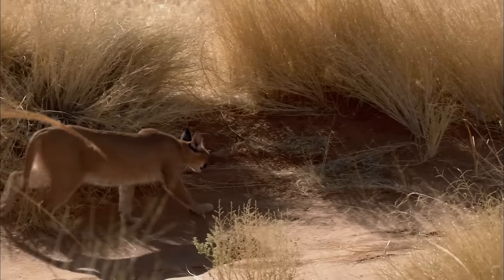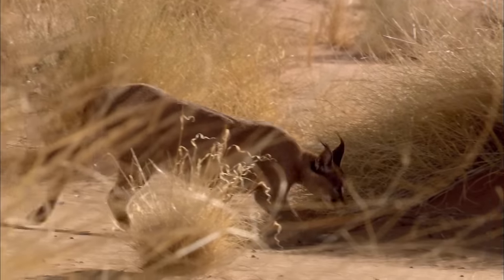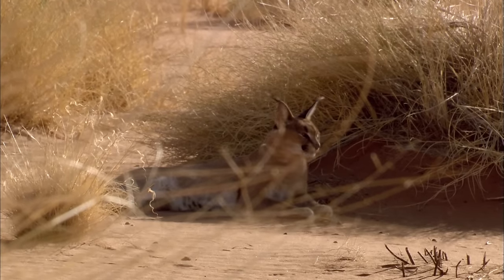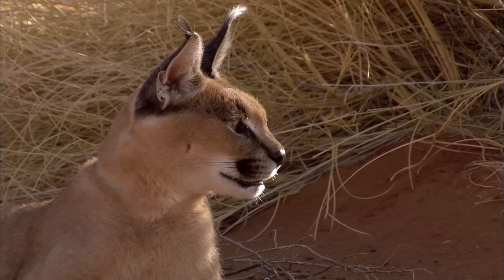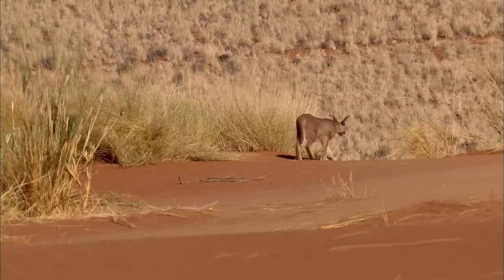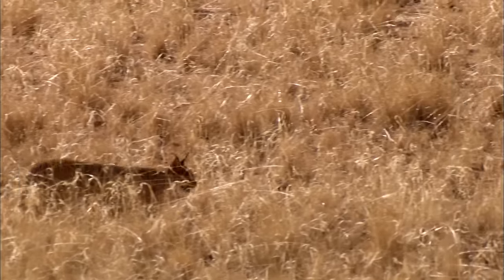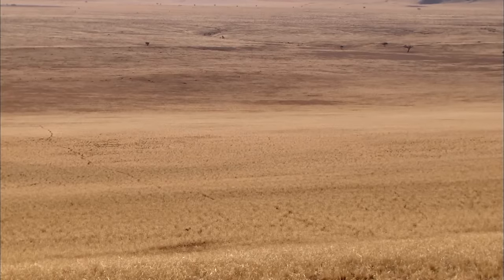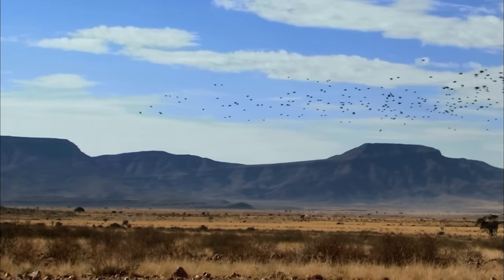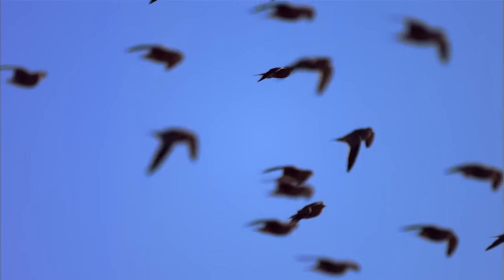But there's not much viable prey around. She's wasting valuable energy. A different hunting strategy is needed, and fast. She ventures out of her comfort zone and onto the lowland plains. Surface water is a luxury in the Namib, but Namaqua sand grouse have a secret supply system.